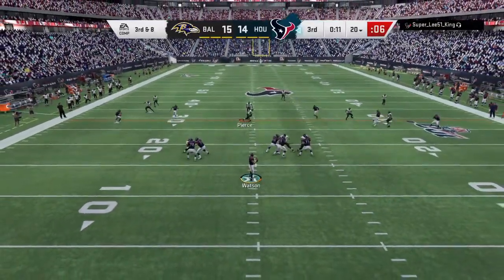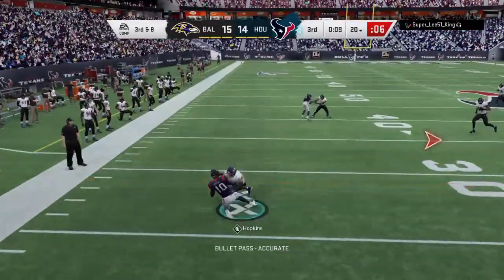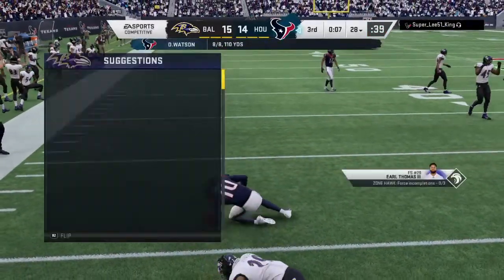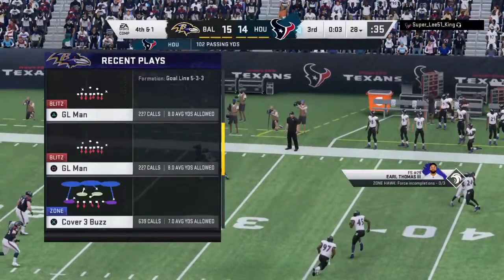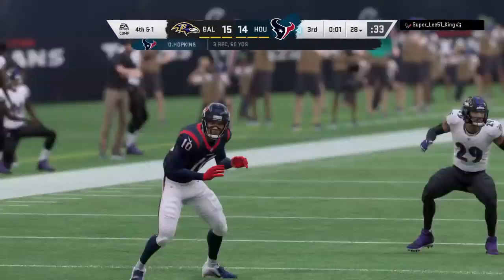Throwing on third down, Watson. And a catch made by Hopkins. And a pretty nice tackle there, ranging up from his free safety spot as he'll stop him about a yard short. It's 4th down.